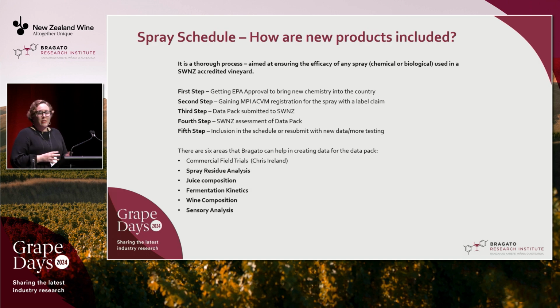Once the grapes come into the winery, that's where we come in. So there's 5 areas there that we look at. 1, we send wine off for spray residue analysis. We look at juice composition when the fruit comes in. We look at the rate of fermentation kinetics, the drop in sugar levels or Brix. We look at the finished wine composition, and then finally we gather a team together to run sensory analysis.